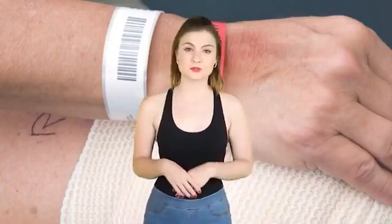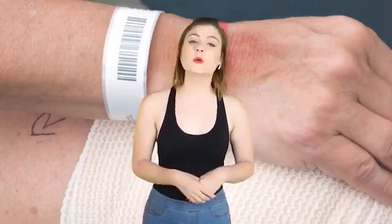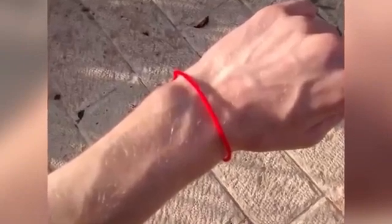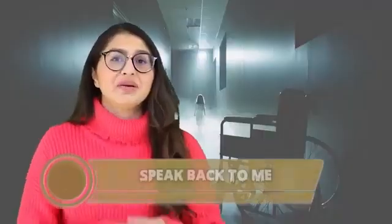The lady asked what was wrong. He said that he thought that the man was a patient who had just died. The woman asked how he could be sure, and Dr. Ullman said that he was wearing a red wristband. The woman then smiled, held up her arm and said, "Like this one?" The elevator went down. Now at number 7 is Speak Back to Me.